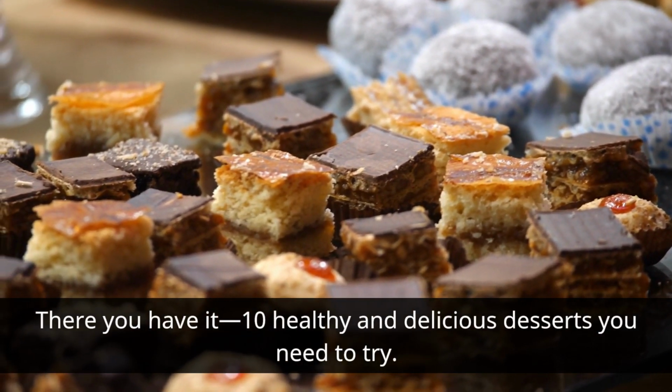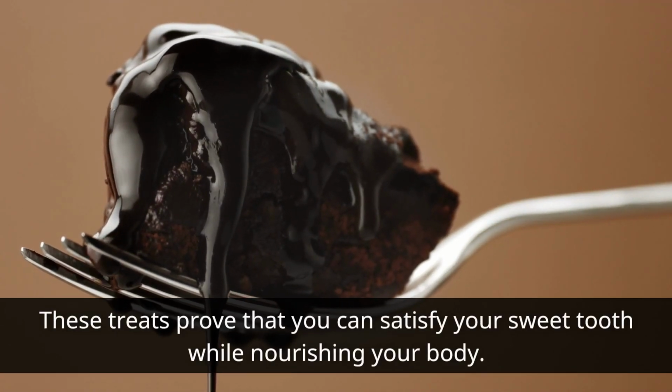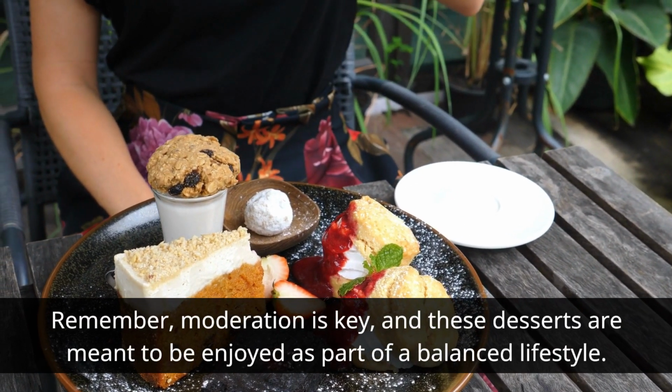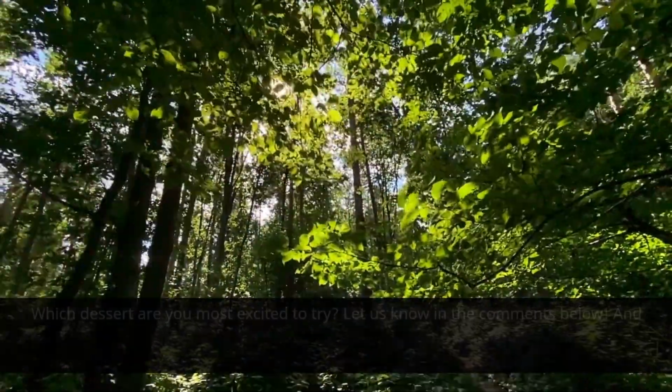There you have it, 10 healthy and delicious desserts you need to try. These treats prove that you can satisfy your sweet tooth while nourishing your body. Remember, moderation is key, and these desserts are meant to be enjoyed as part of a balanced lifestyle.